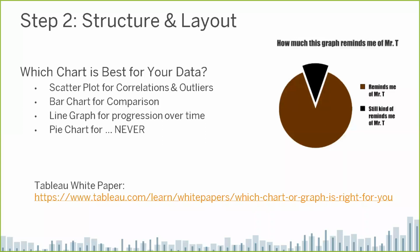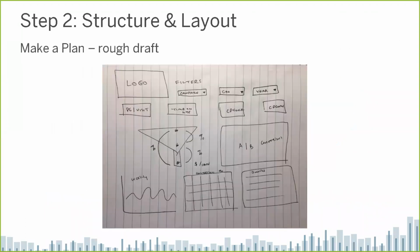Okay, let's keep talking. Now, I agree absolutely with Robert about doodling, and so I always try to draw out a plan before I go. So I've got basically a rough little online marketing dashboard that I worked on. And this is all made up data, so I put it out on Tableau Public, so I'll show you that later. But I know that us marketing folks love this funnel analysis, so I have given it front and center billing.